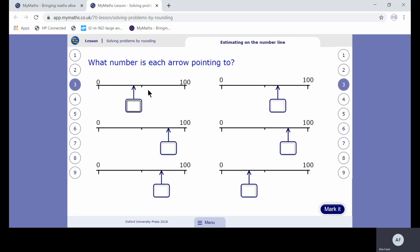Next one, what number is each arrow pointing to? So you've got to know your place value. Remember, in the middle, between 0 and 100, it's 50. There would be 25, so I'm saying that number's probably about 43. This number is over the 50. 75 would be there, so I'd say it's probably about 62.